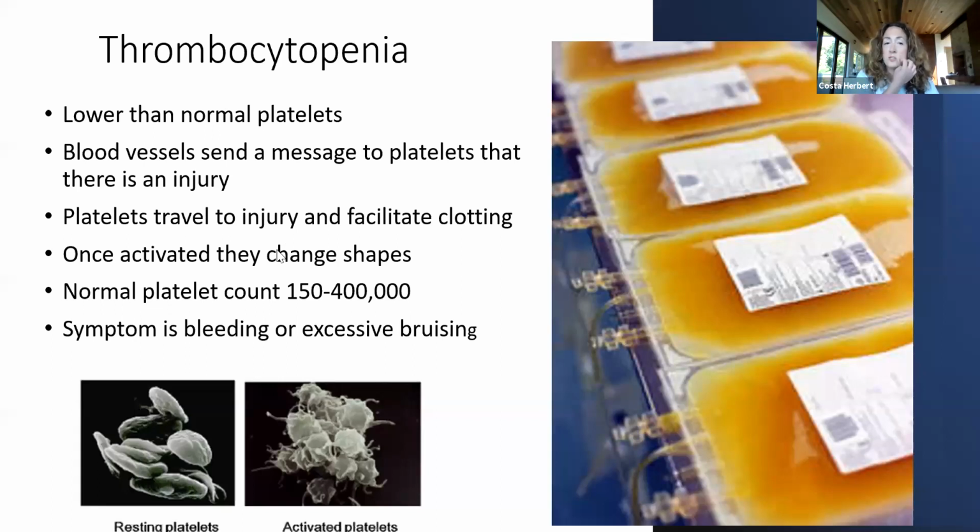So now to move on to another line, the platelet line. Low platelets is defined as thrombocytopenia, and it's lower than normal platelets. Normal platelet count is 150 to 400,000. And then a symptom of low platelet count is bleeding or bruising.